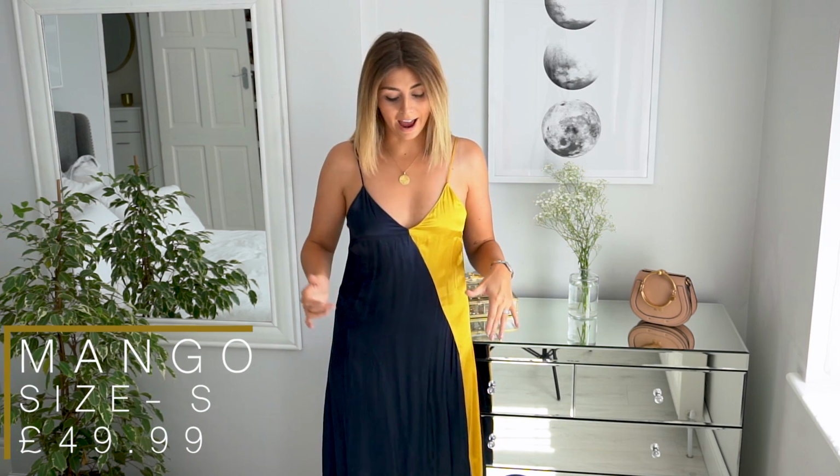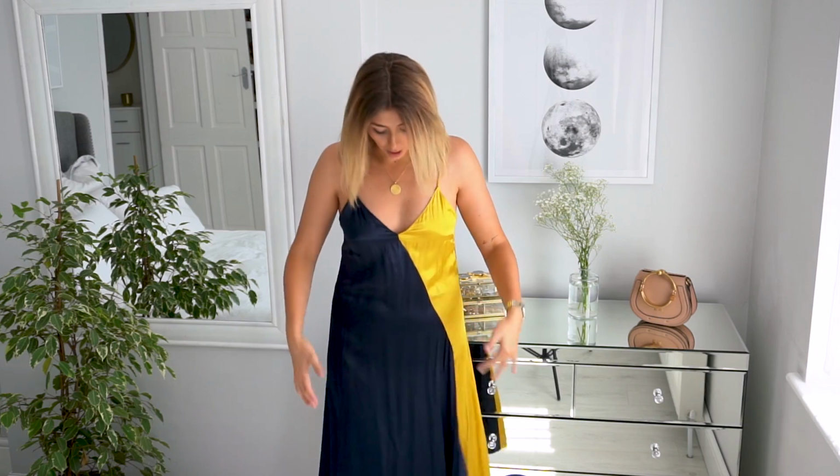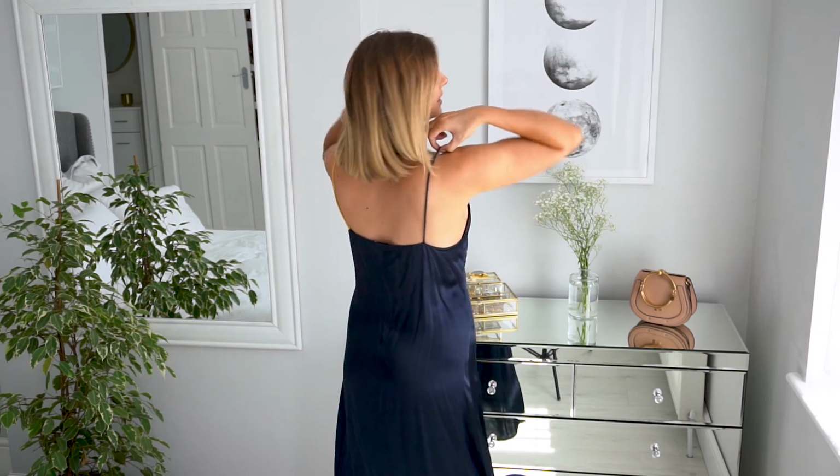Now, moving on to dresses, and I recently picked up this one from Mango. It is so beautiful, 2 of my favourite colours, navy and mustard yellow. It is a slip dress style, but with a slightly more fluted bottom, so it kind of has a bit more movement to it than the standard slip dress. It's got these super skinny spaghetti straps, which I love.